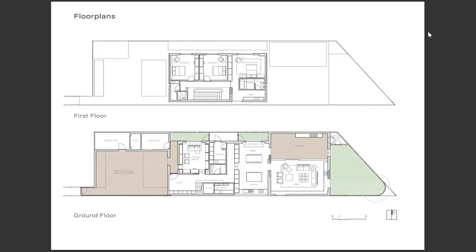The program, I'll very quickly walk you through it. It's fairly straightforward. The brown areas are key courtyards, which we'll talk about in a moment, but it's all living areas on the ground floor. There's a library with a fold-down bed for guests to stay in. Bedrooms on the first floor, 2 for the kids, 2 for us.